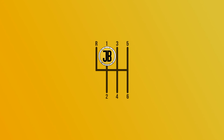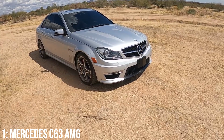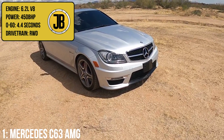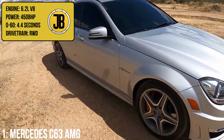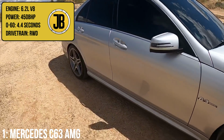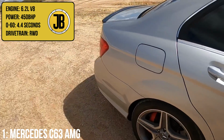Taking the top spot on this list is the Mercedes C63 AMG, which despite being named a 63 actually has a 6.2 litre or 6,208cc naturally aspirated V8 engine, which puts out 450 brake horsepower, the second lowest on this list, but it's still the quickest with a 0 to 60 time of 4.4 seconds.